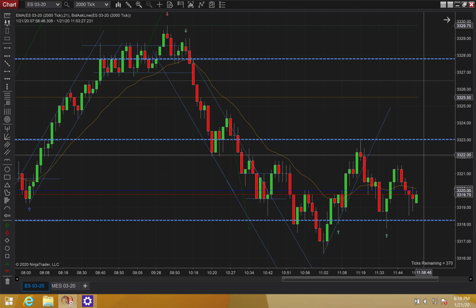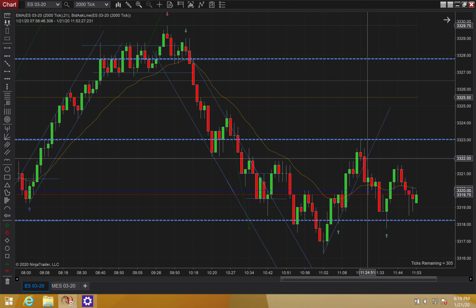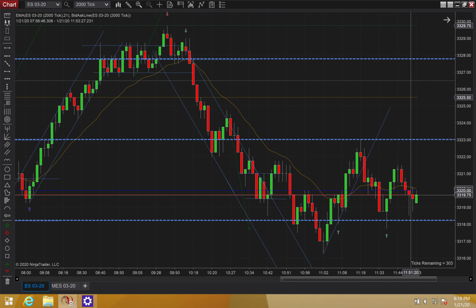See that little second entry long? I would not take that, but it's there off this high. It's not really a high. No, it's not really a second entry long. Don't worry about it.